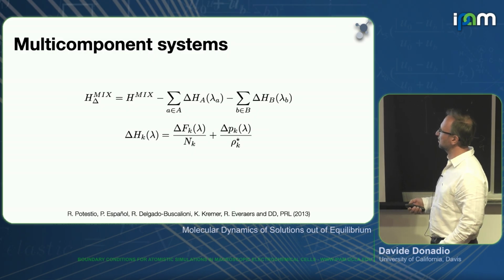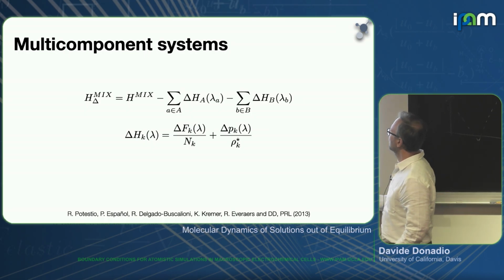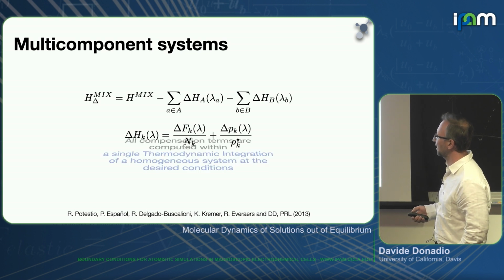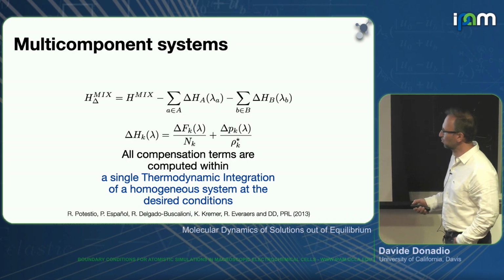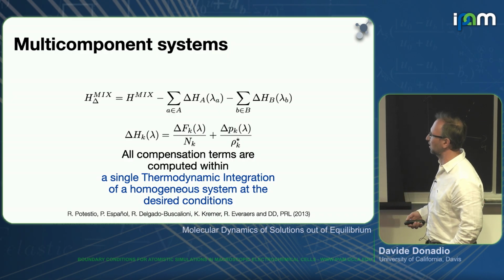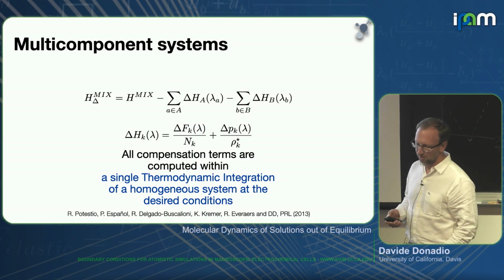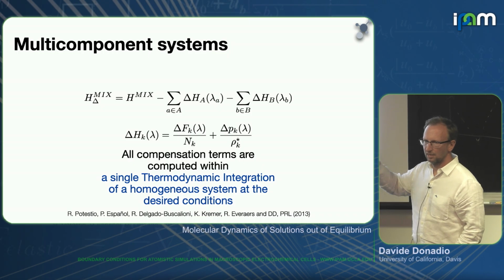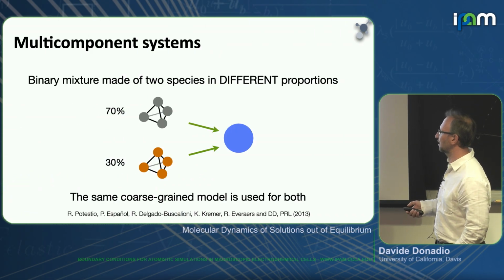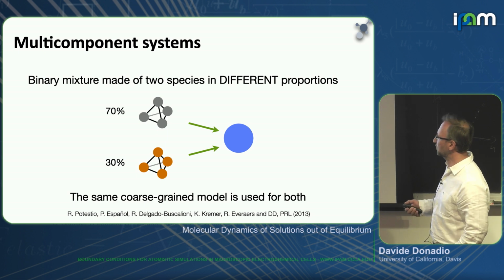So you can calculate the compensation terms from simulations of the two-component system, just looking at the contributions of each separate free energy. So you just do a single thermodynamic integration of the homogeneous system at the desired conditions, and you evaluate the compensation term. Now, this was our first release of this type of work. What you can do now, we have a sort of self-consistent approach that does it automatically on the fly, and it gets you the compensation term in a few thousand molecular dynamics steps.